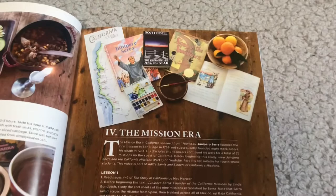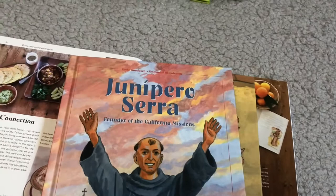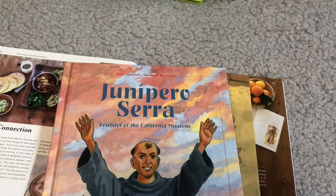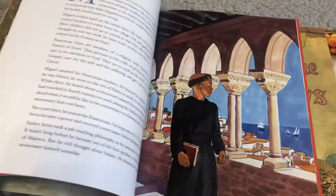The next section is the mission era. Here you will be reading from Song of the Swallows and Junipero Serra. I'm not sure how exactly to say his name. I think it's Junipero Serra. But this was a very nice book as well. It has really nice pictures also. We learned a lot, me as well. And this is a really sweet book.